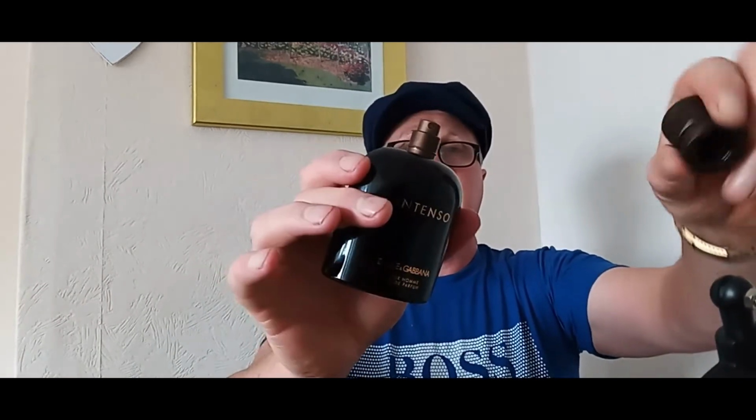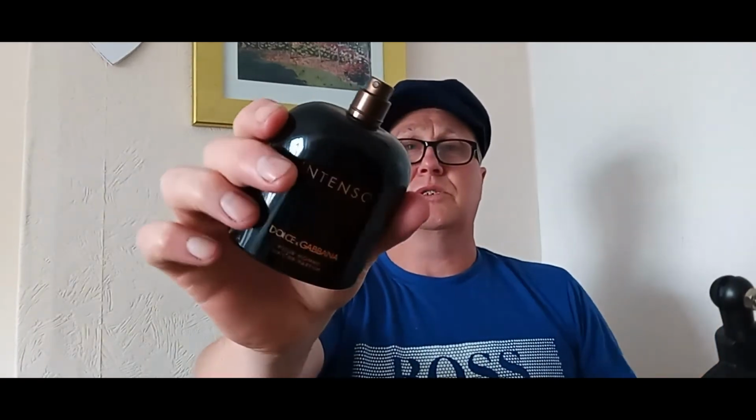So if you don't like lavender, I'm sorry about that. This is still a good fragrance. Take the top off. Nothing special about the top. Look, it's just a standard atomizer. Show the spray. There you go.